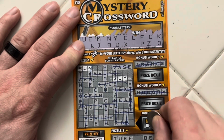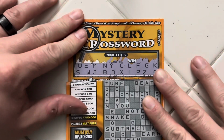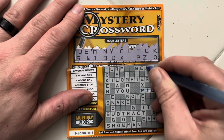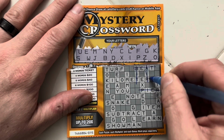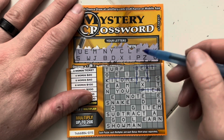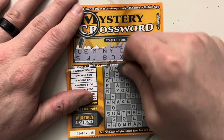Top puzzle multiplier was a 1X again. Honestly, I'm kind of shocked out of two 1Xs. Neither one pulled through with something as far as I could see. No R. B, I, no T. K, I, L, O. M, E, no T, no R. I, M, M, U, N, E. We do have immune.